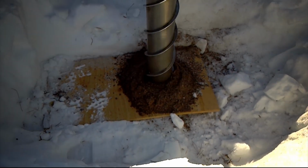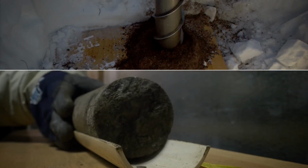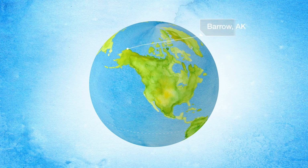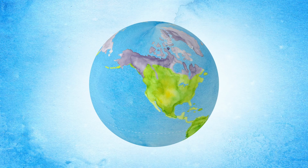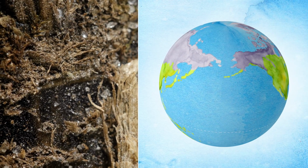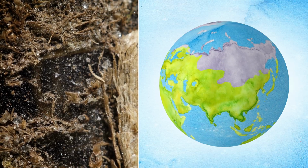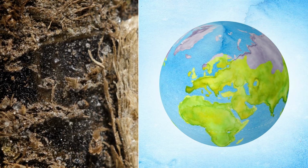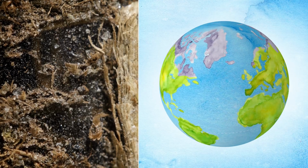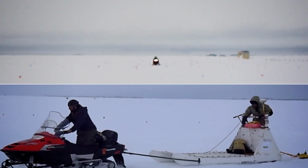Researchers from Lawrence Berkeley National Lab and other institutions are pulling permafrost cores, like this one, out of the ground in Barrow, Alaska. Permafrost covers nearly a quarter of the landmass in the northern hemisphere, and all those dead plants amount to a huge amount of carbon trapped in the soil. It's almost 200 times what we humans pump into the atmosphere each year. So what happens to all that carbon if a warming climate causes the permafrost to thaw?